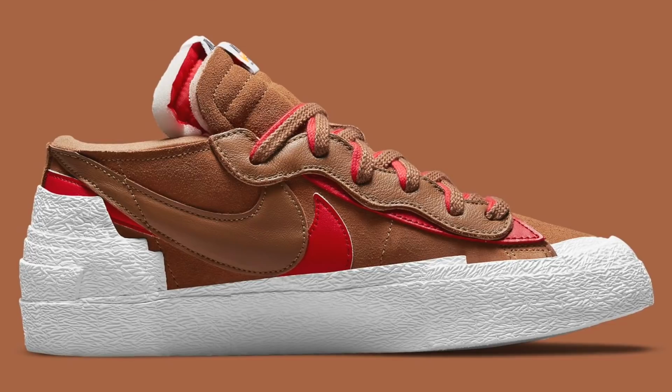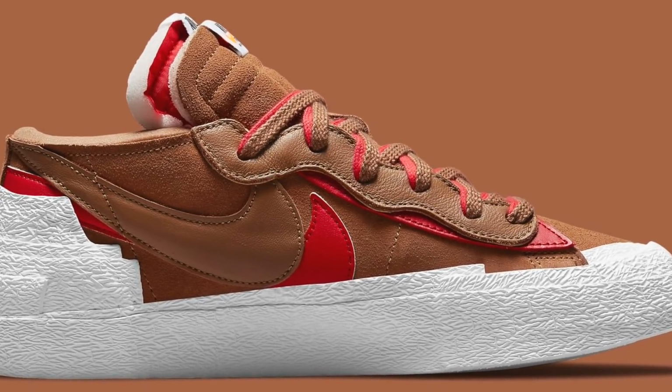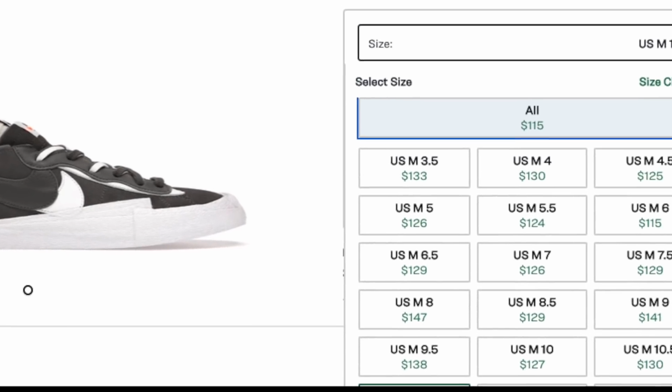At first, I really liked that Iron Gray colorway, but I gotta say, after having it in hand and having it for a week or so, I kind of prefer that British Khaki pair, but it doesn't matter. You can go with either of these. And once again, both of these under $200 right now.